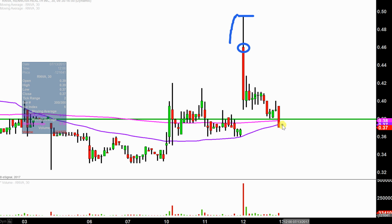The price goes back to where it started, or in some cases lower. So in this case, the price actually closed right there. That is below the green line. So not only did the price go back to where it all started, it literally went a little bit lower. And if that's not a pump and dump, I don't know what is.